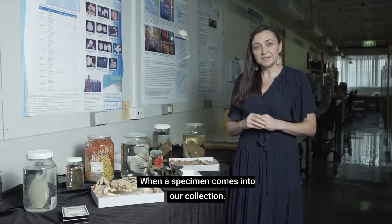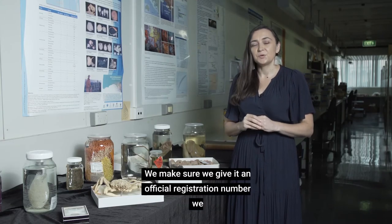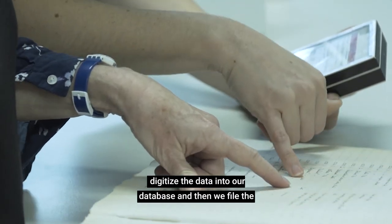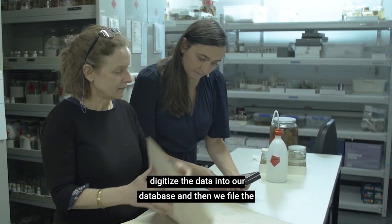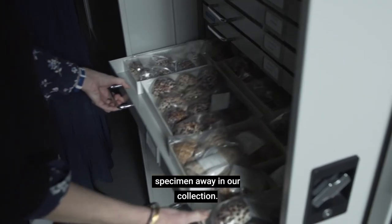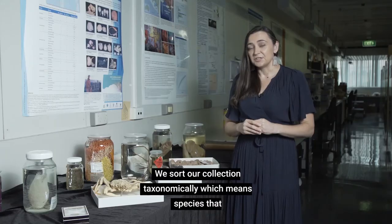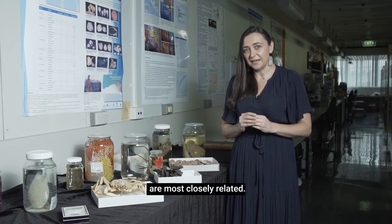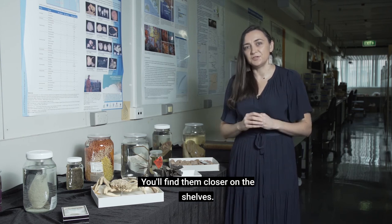When a specimen comes into our collection, we make sure we give it an official registration number, we digitise the data into our database, and then we file the specimen away in our collection. We sort our collection taxonomically, which means species that are most closely related, you'll find them closer on the shelves.